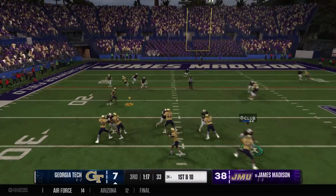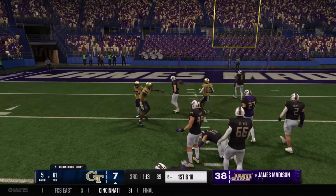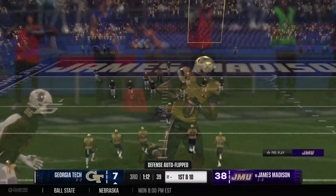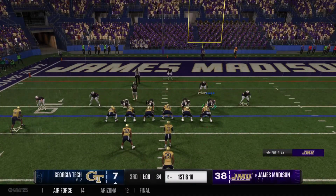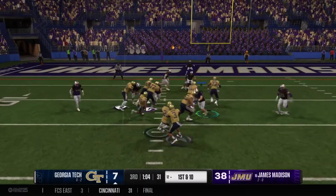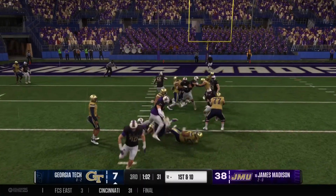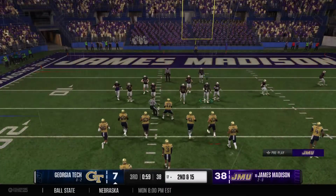He wants to throw. He makes the connection. And they'll finally get him down after a terrific pickup. The analytics nerds will tell you that a 4-yard pickup on first down is a successful play. Let's see what they have on 1st and 10. They'll go to the ground. That play just never had a chance. They knock him down for a loss of 5.